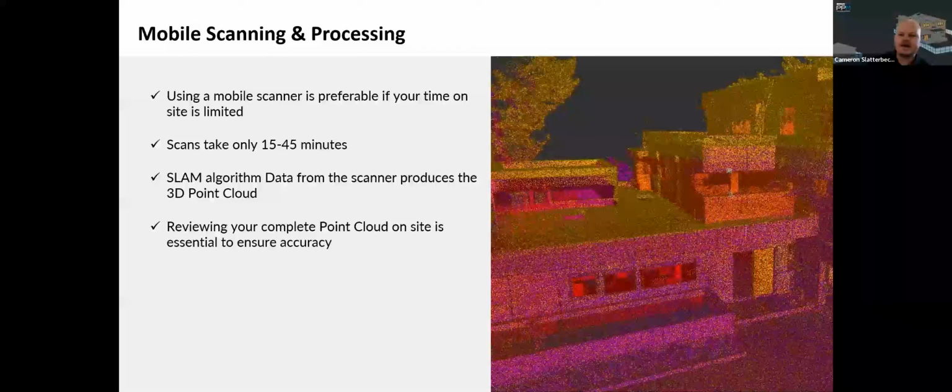And then after that SLAM algorithm produces a 3D point cloud, you then proceed to review the point cloud to ensure accuracy. Most errors in scanning or processing can really be spotted pretty quickly. And actions such as rescanning can be taken to ensure the overall accuracy of your project when the time comes to draft or model. We'll actually touch on some of those potential point cloud errors a little later as well.